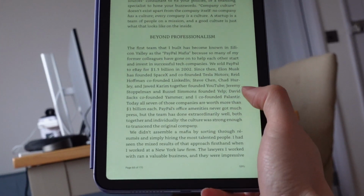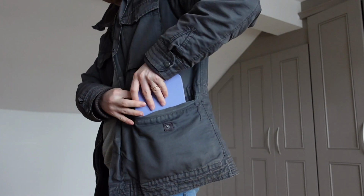iPad mini has really kind of changed my life. Finally, an iPad that is the right size, that is not too big, that doesn't weigh like a brick. Finally, an iPad that I can sit down with and just read a book. I'm reading more. I can take it on the tube, I can fit it in my pocket, all of this kind of stuff.